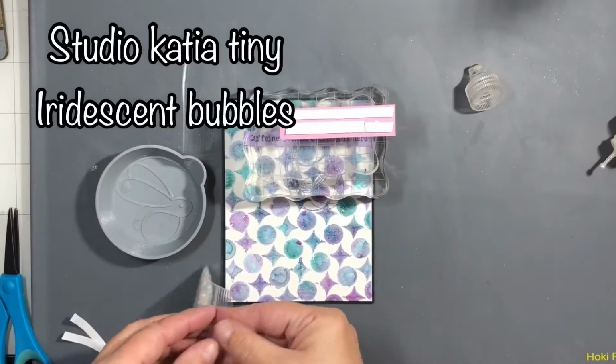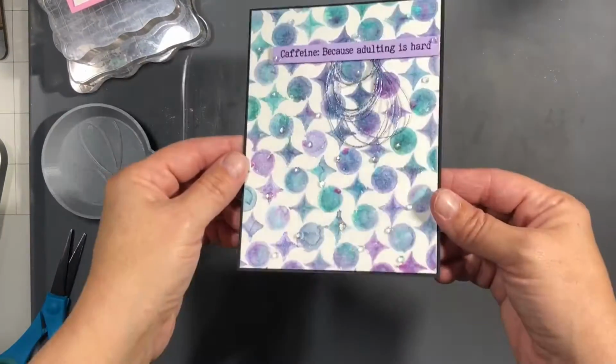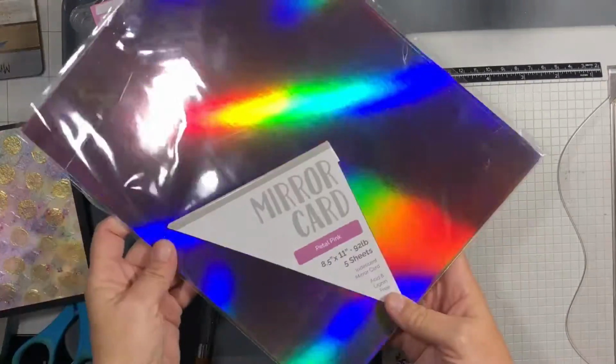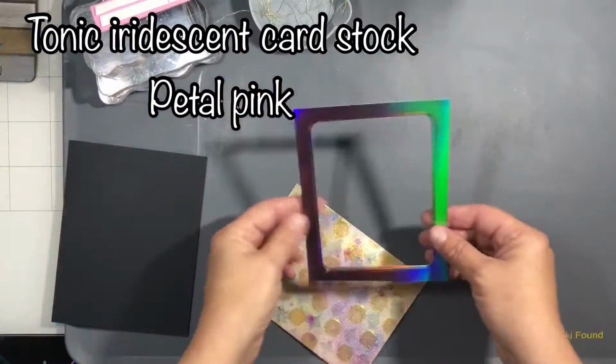And I'm just going to add a little glue to that and make sure that that stays where I put it. So now I'm going to use those tiny iridescent bubbles. And I put those, I don't know what happened to that footage, but I put them all over the card panel. I will show you at the end.